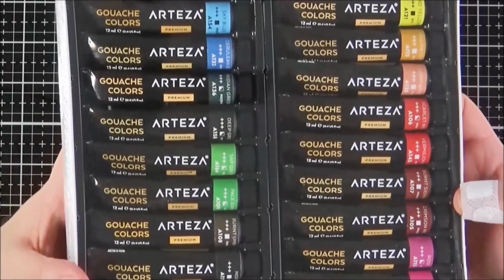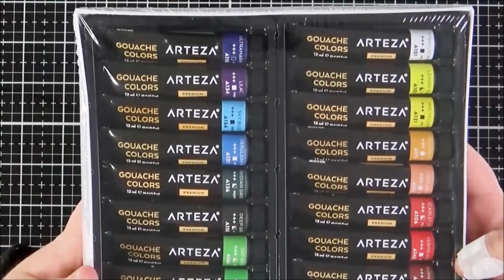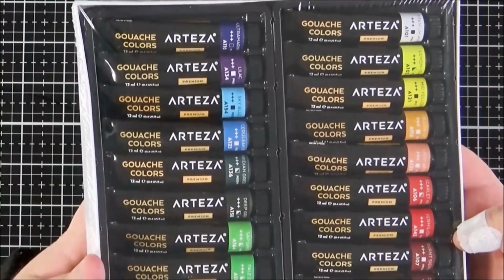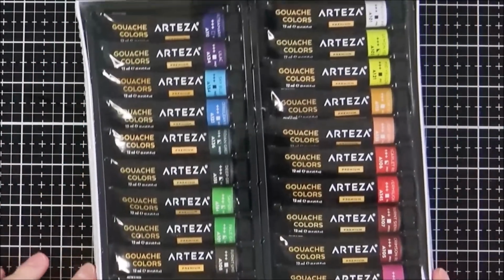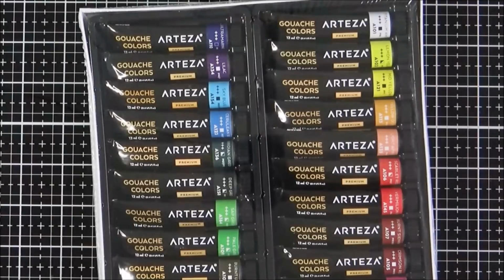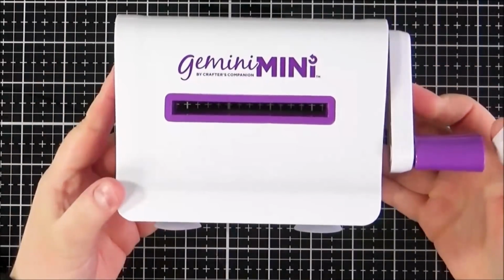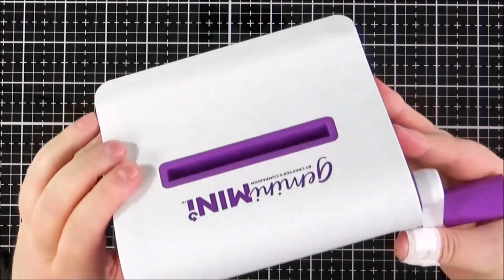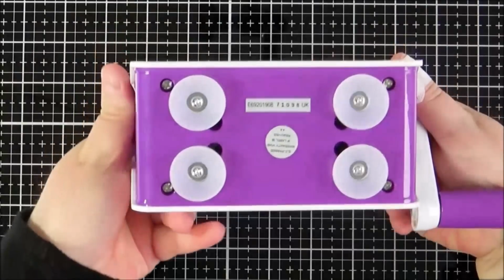And although I have worked with Arteza in the past, this, like I said, was a present. They didn't send it to me or anything like that, but I really love this set because, I'm assuming, the price I've seen is fairly inexpensive. Obviously, like I said, I didn't purchase it myself, but it's a nice kind of starter set for gouache. Gouache is, if you don't already know, kind of like half between acrylic paint and half watercolour, so looking forward to using those.